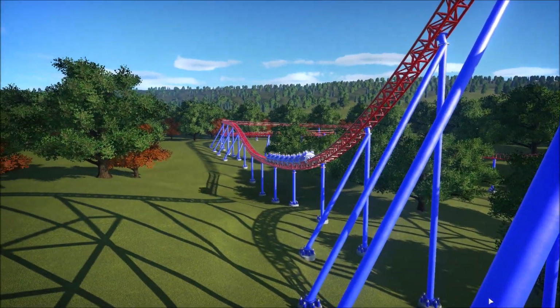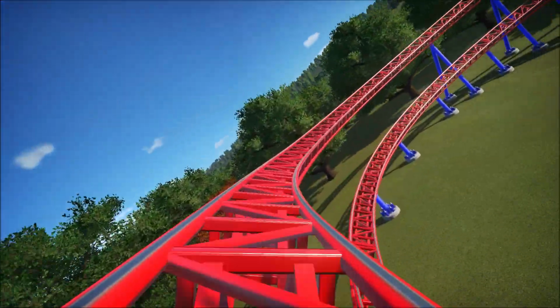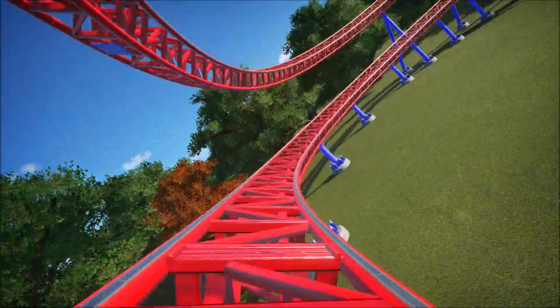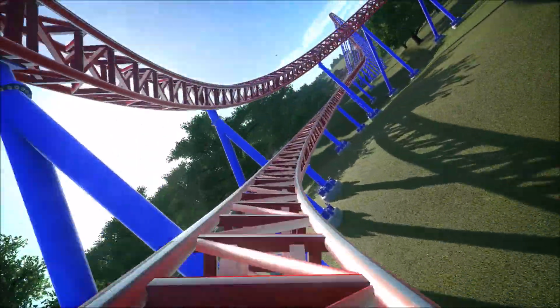After the airtime hill is the first helix, and this helix is underrated because you do really pull off some good positive G-forces, and I actually started to gray out when it was really hot and humid outside. That could have something to do with it, but it did really catch me off guard.